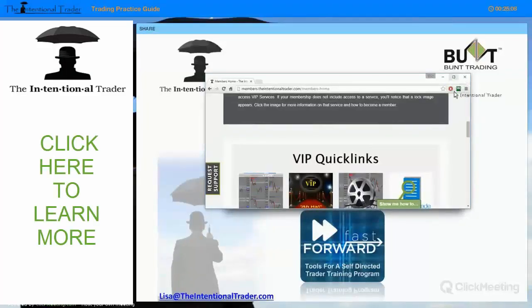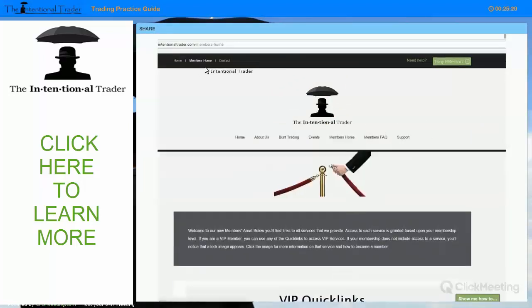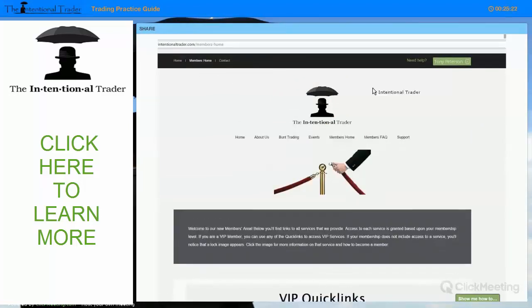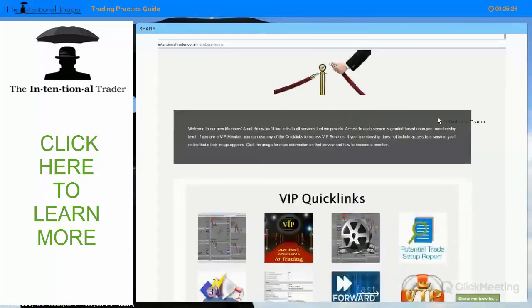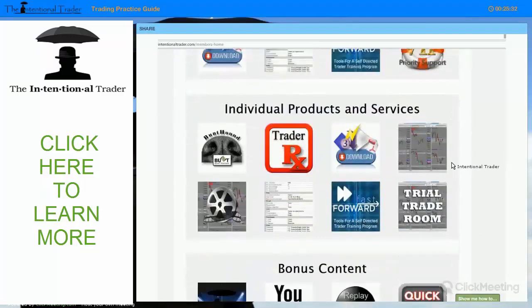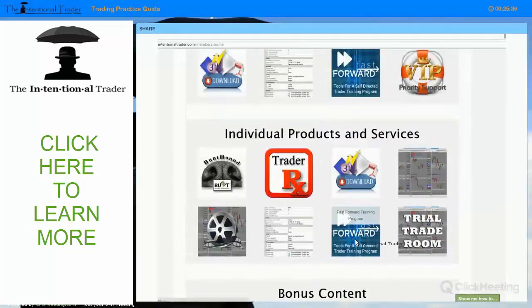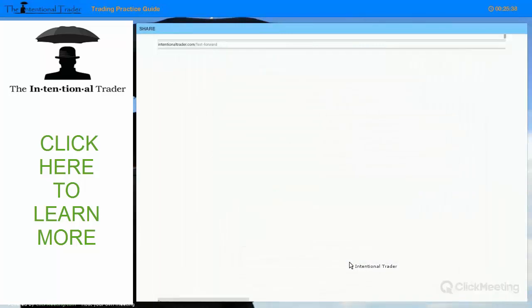This is our Fast Forward program. This is our members area, actually. So we log into the members area. We have a login on our main page of our website. Then you come into the members area, and these are some quick links for our VIPs. And then these are like a la carte individual items down here. So we can go in and click on the Fast Forward program.